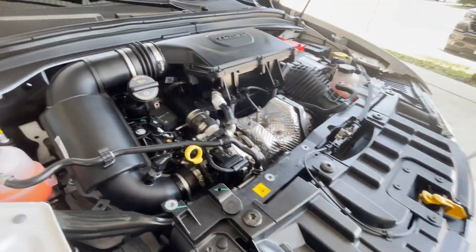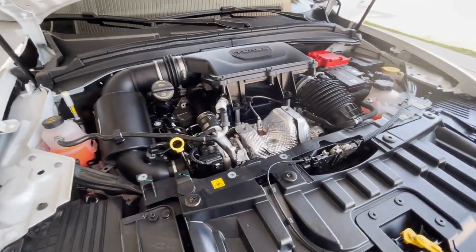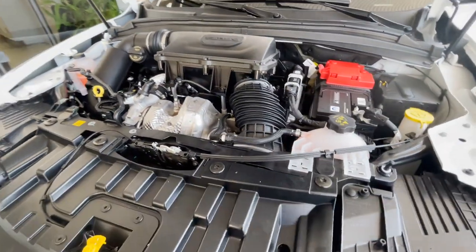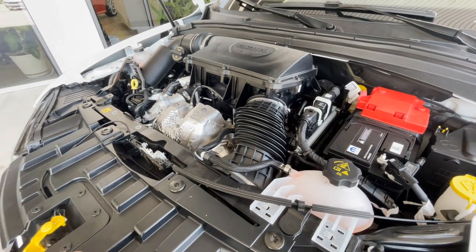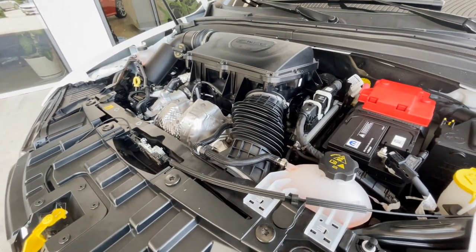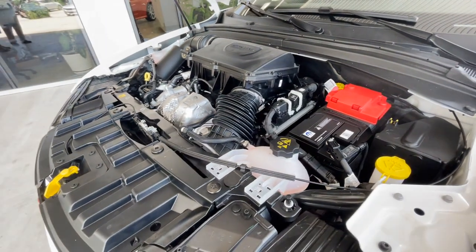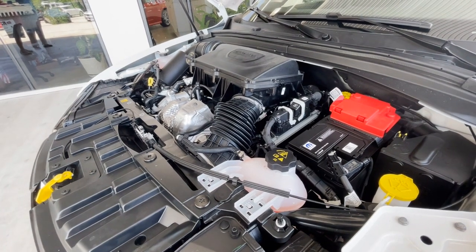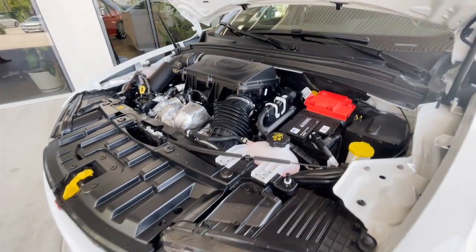It's different coming from Dodge. We're used to big V8s. My dad has the Charger Scat Pack Daytona, so we're definitely into the bigger engines. This is new. I'm excited to look around it a little bit, poke around, start it up, and let you guys hear it, because I think it doesn't sound terrible for a 4-cylinder.